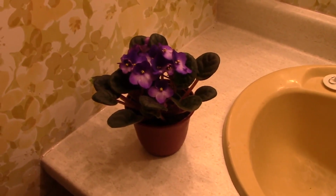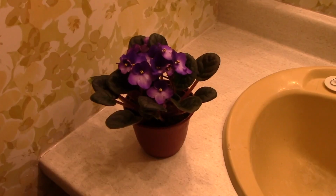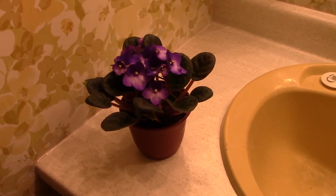This is my beautiful African violet that we bought at Ingles grocery store in Spartanburg on the way up. I thought it was just so pretty.